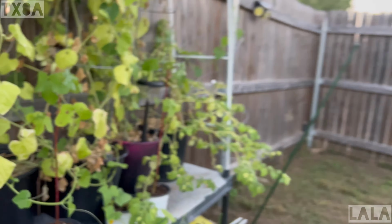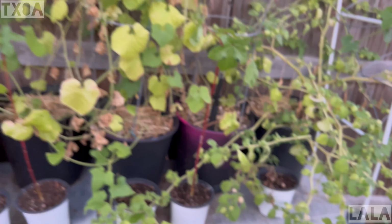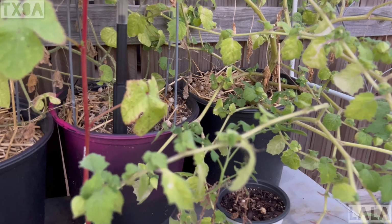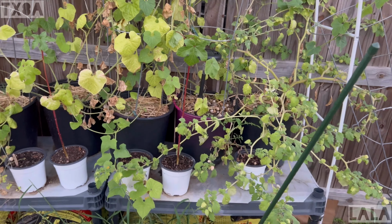So I went ahead and moved that tomato sucker over here by the cucumbers. So that's the little sucker I just moved over here to be by the cucumbers so I can get more sunlight.